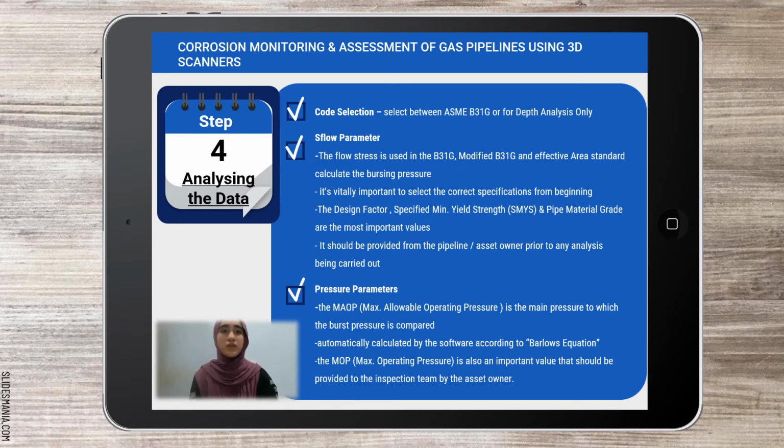I'm going to continue the step solution that was presented by AZT. The next step is step 4, which is analyzing the data. The first thing that we have to analyze is code selection. Select between ASME, P31G, or for depth analysis only.